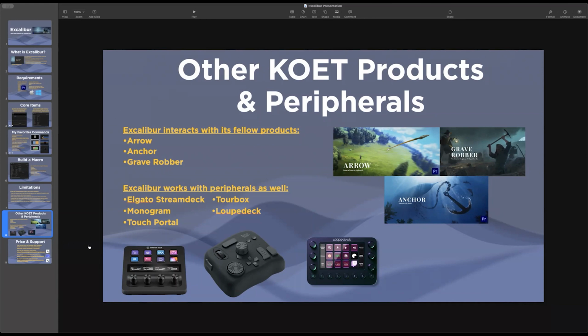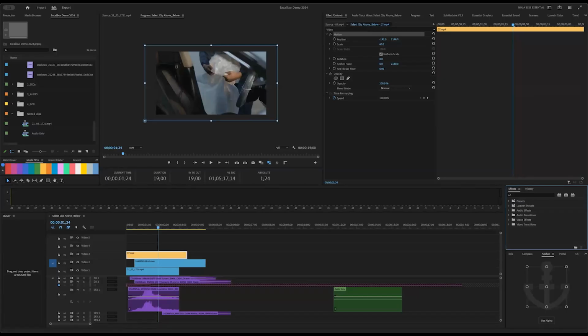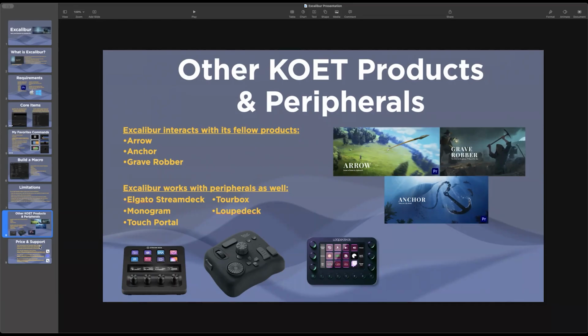Trying to think what else. Before I get into the prices, anyone else have any additional questions? If you've got any questions for Kes, just go ahead and unmute yourself and ask him, or type in the chat, if you're shy.